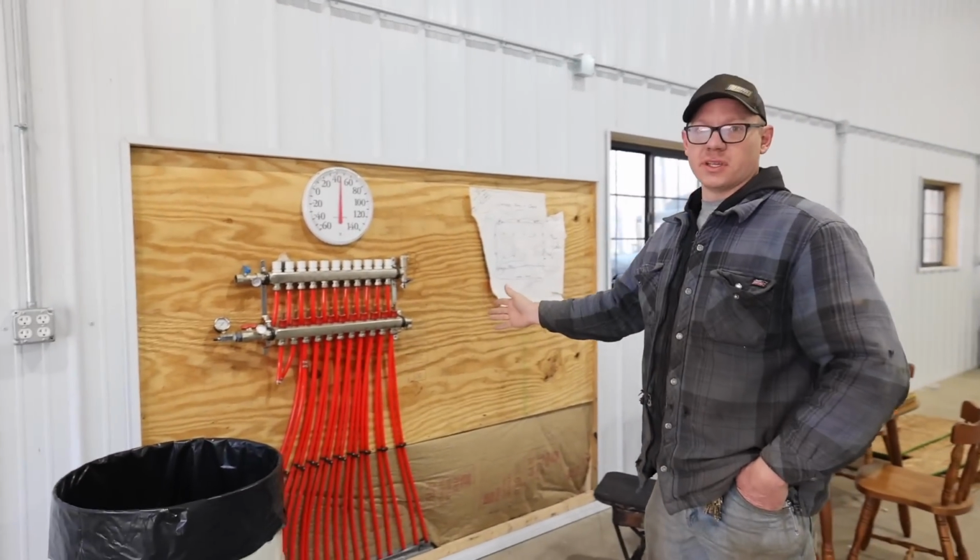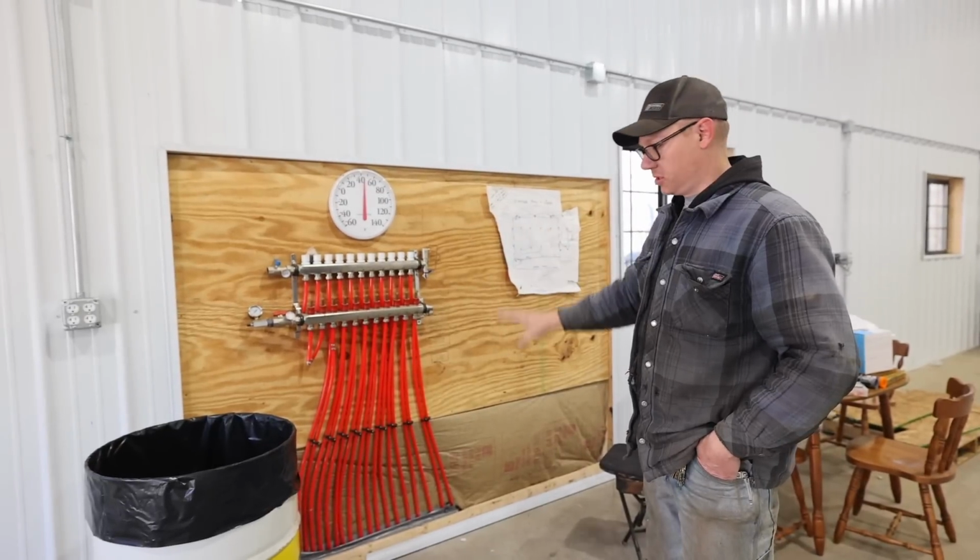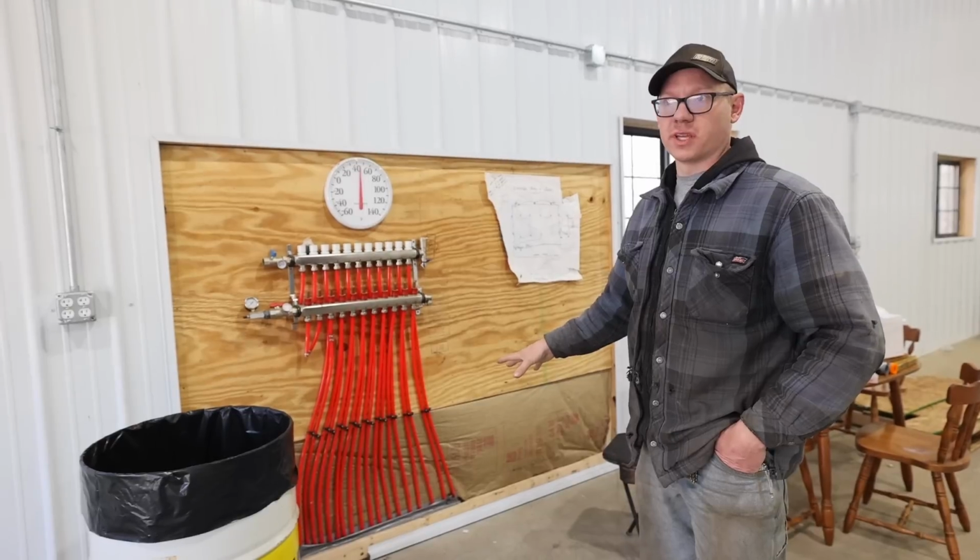So this isn't complete yet. There's a lot more stuff that goes on here. There's circulation pumps, expansion chambers. This is just the part that's in the floor essentially right now.